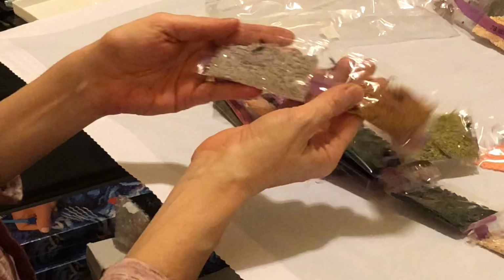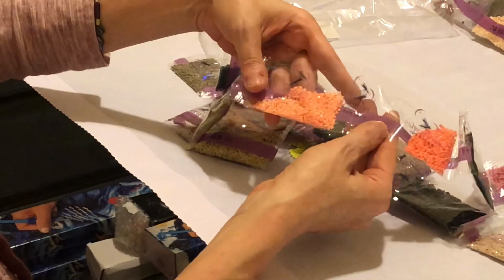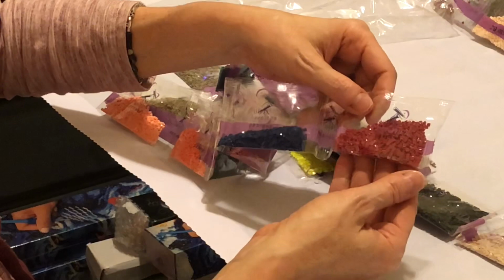The gray. Tan, another green, a darker green. That's not an AB, but it's a beautiful color. Oh my gosh, it's gonna be so fun. Oh, these, we've got some friends that came to play with that green. Some pinks. This is a dark, dark blue. And another lighter cranberry.